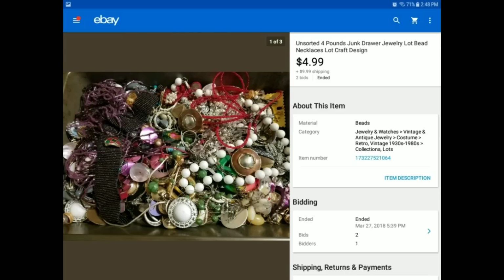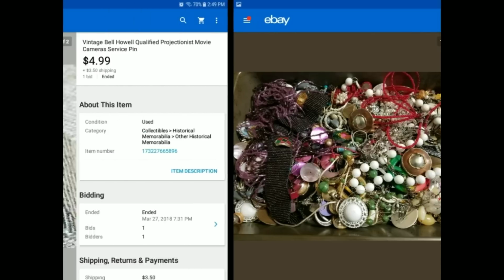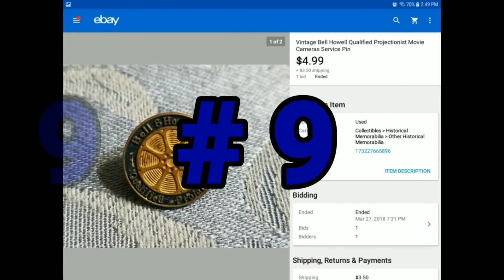So even if you have to sell it like this, and it doesn't take long to take the picture and to sell it. So there's $4.99 plus $9.99 shipping for that lot you see there. And this is the last thing.